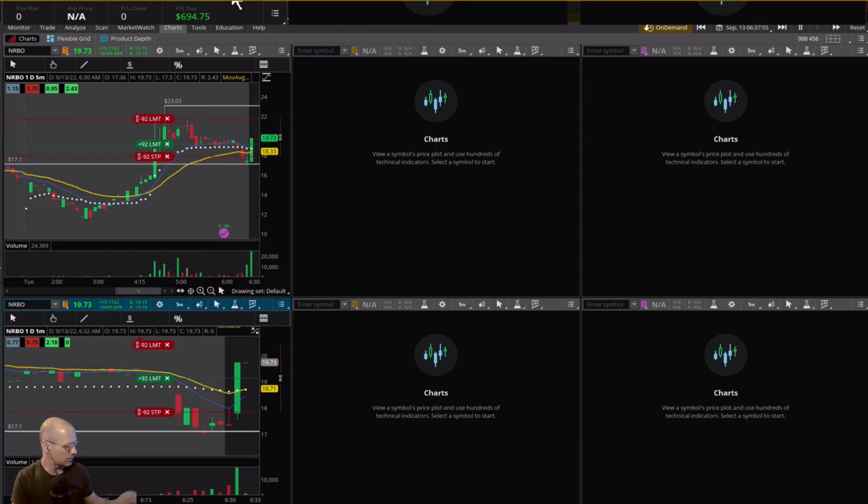7 seconds left. Looks like it's going to be a 10-minute halt. Oh, coming down to the VWAP here on AKRO. I missed it. That was a nice bounce opportunity. And now breaking below it.